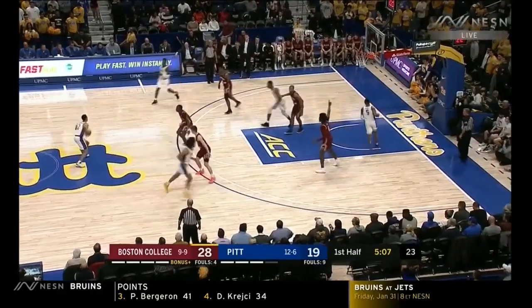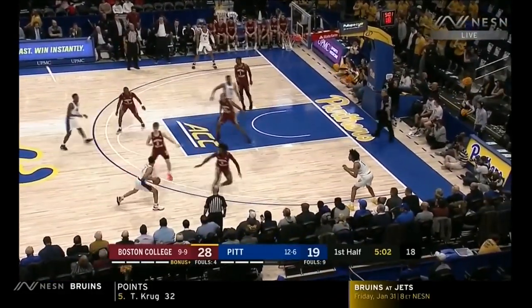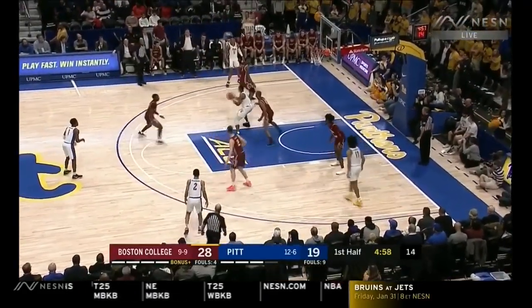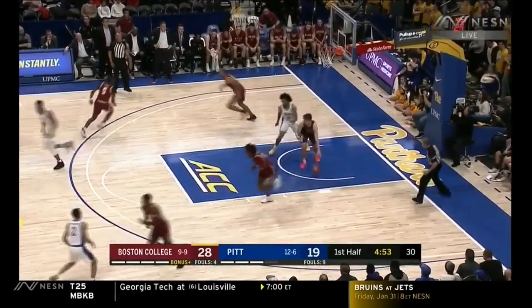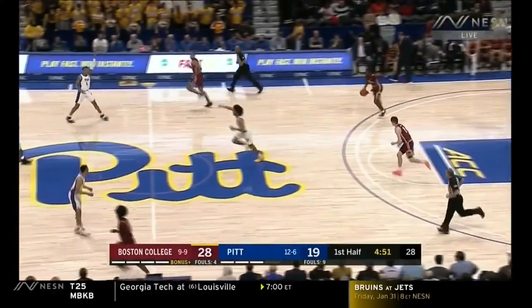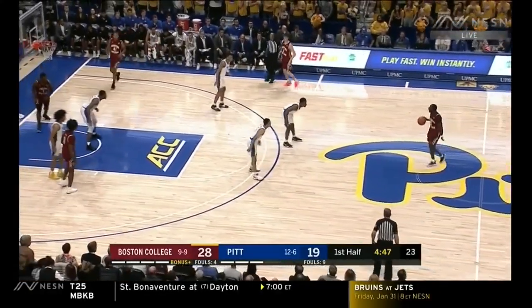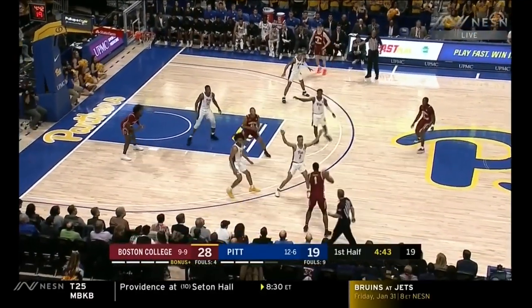And I think that Boston College is in the zone here. One of the reasons is trying to cut down on the dribble penetration. And we showed you Pitt is not a great three-point shooting team either, so you'd want to keep them to the outside. Boy, everything but the finish from Koulibaly there. Good ball fake. Used the glass, but it was a little too strong. Boston College now has gone 4 minutes without a bucket. Yet they lead by 9.